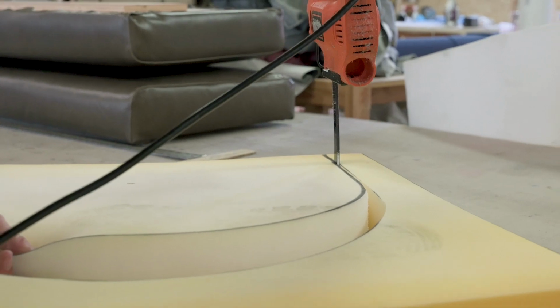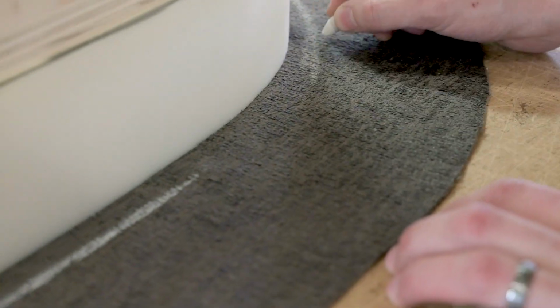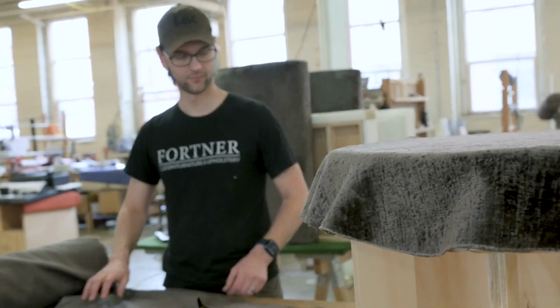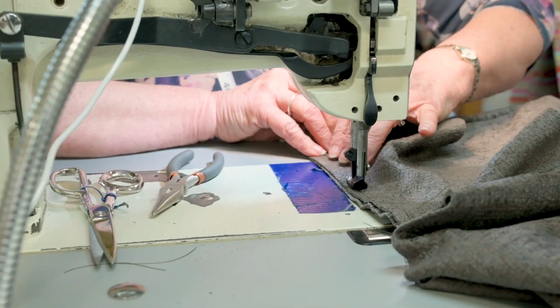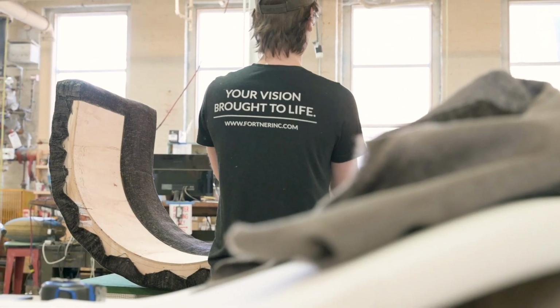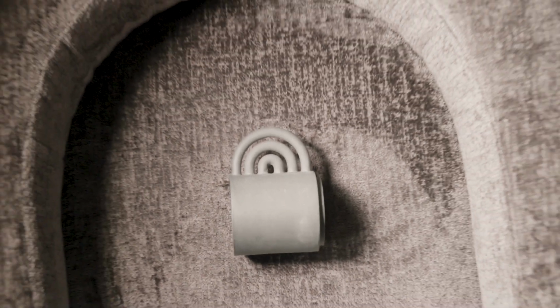So the direct correlation is that the handle has 3 rings, and it's like a half circle. So the furniture piece kind of directly mimics that in a way, where you've got like the 3 tiers, and it kind of represents that mug really nicely. I think that it's such a testament to design and the process, seeing something through sketch versus the final product.